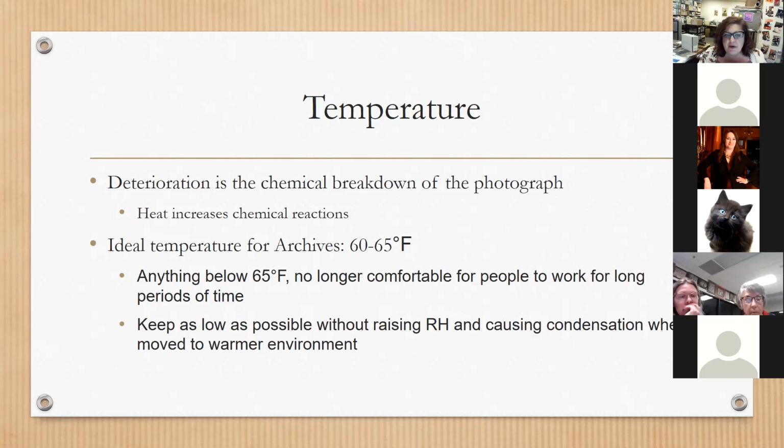An ideal temperature for an archive is between 60 and 65 degrees. Again, so cold. But anything below 65 degrees is no longer comfortable for people to work in for long periods of time. Just try to keep it as low as possible without raising the RH level and causing condensation when moved to a warmer environment. Our archives sit about 67 to 68 degrees. Still cold.